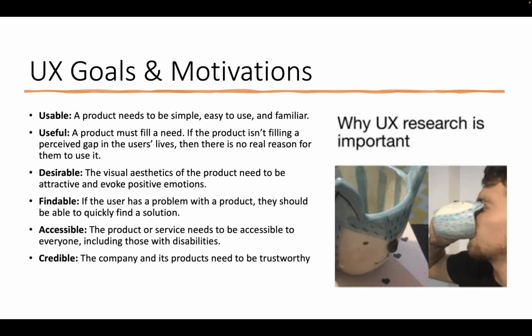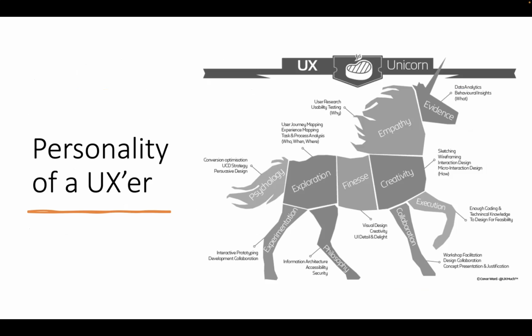And then credible, making sure that it's something that helps people. That's really foundational there. We want it to be something that actually works, and we want to make sure that it's something that helps people. And UX people help bridge that gap. And that's just a funny meme showing why UX research is important. I mean, the cup's really pretty, but does it hurt you to use it? What are the questions that we need to answer?